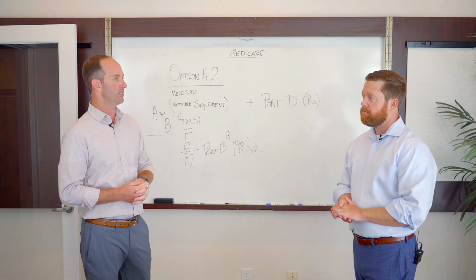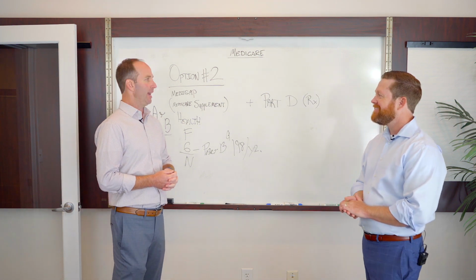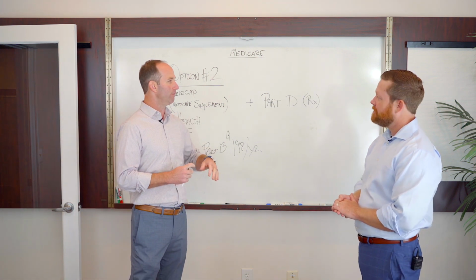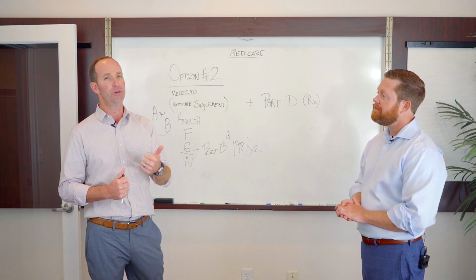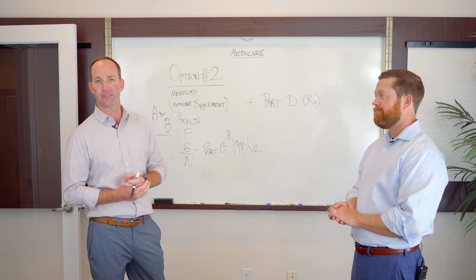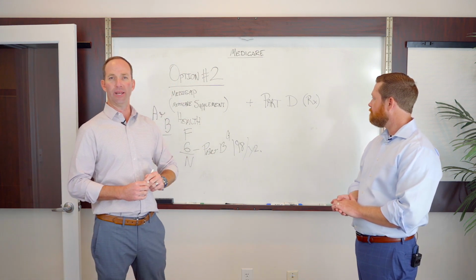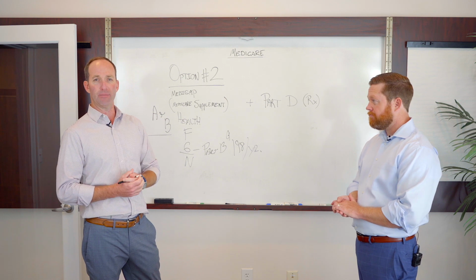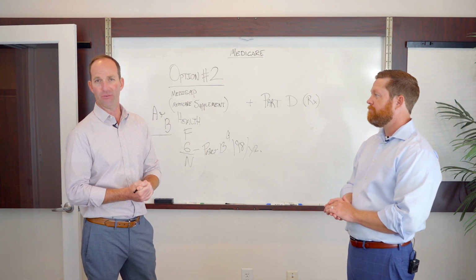Generics are being introduced every day, and Medicare loves generics. And now these plans are all being affiliated with pharmacies. So the pharmacy you go to could play a huge role. It could mean thousands of dollars a year. So spend 30 minutes a year on your drug plan, looking at the drugs that you take, making sure you have the right plan, because it could mean a ton of savings, and I'm sure Richard talks to you about that quite often.